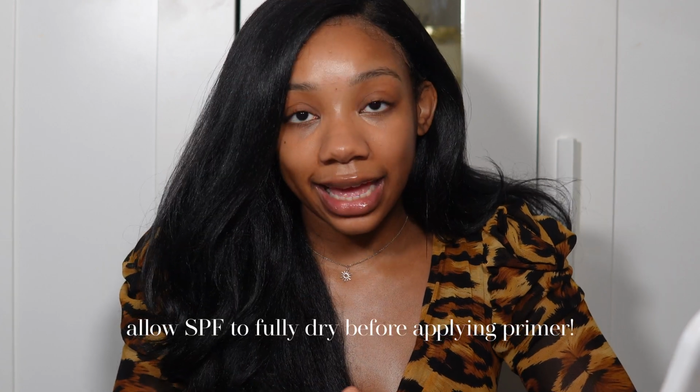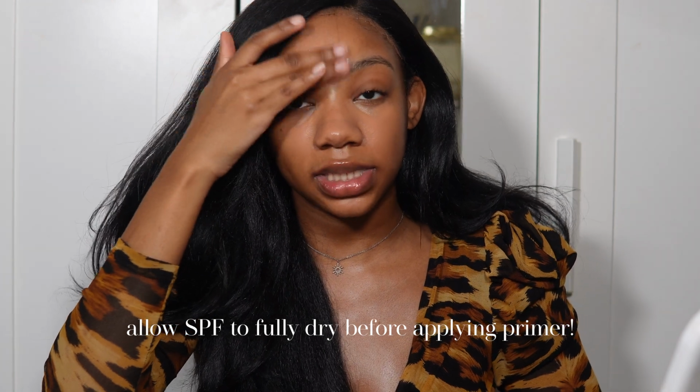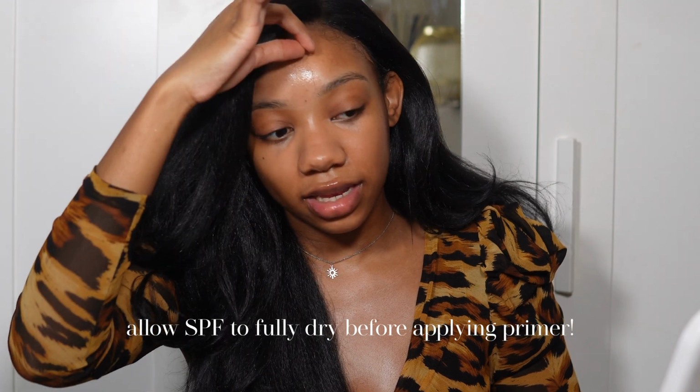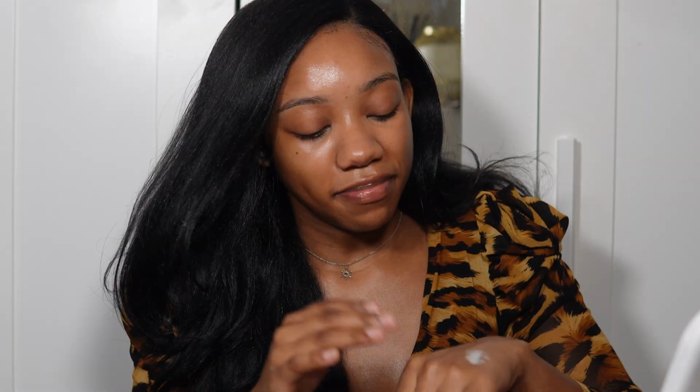Now, one thing I will say, if you have SPF on, let that SPF sit on your face for at least 10-15 minutes so it can truly absorb into the skin. Because when it comes to adding a primer of any kind, not even just this one, on top of your SPF, you don't want it to, one, limit the amount of protection that your skin is getting, and two, you don't want to disturb the product because it tends to mix together weird on your skin and starts to lift up the SPF.